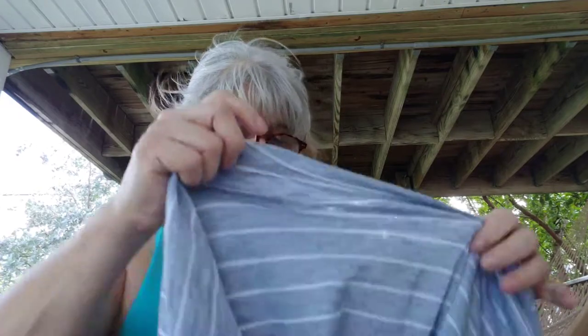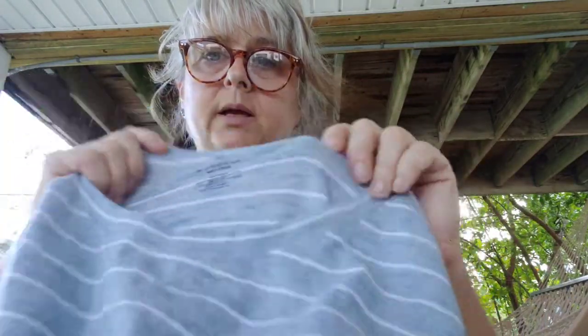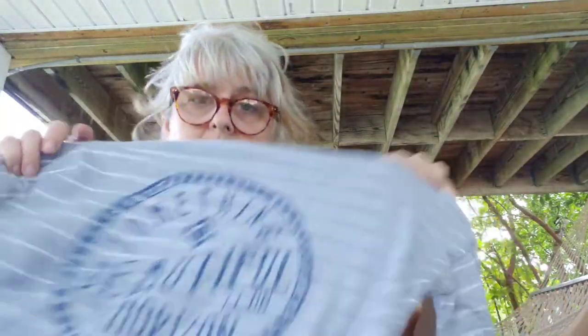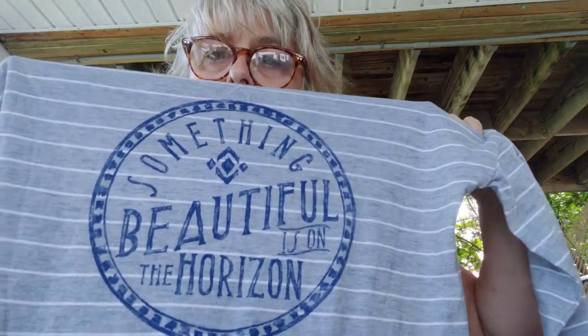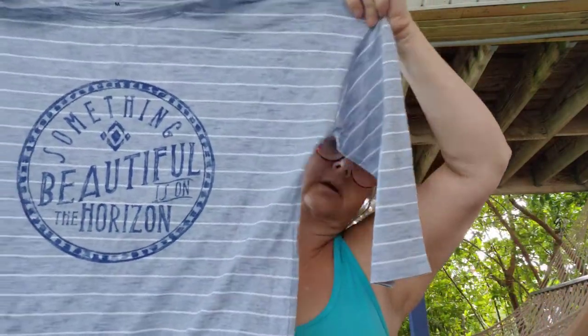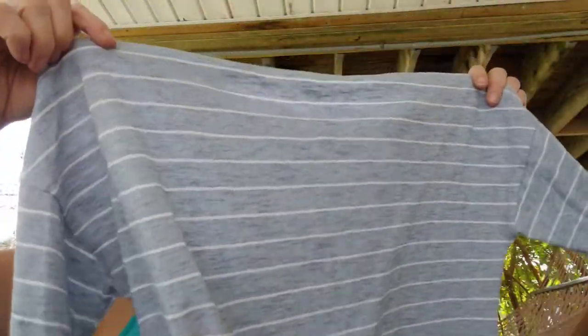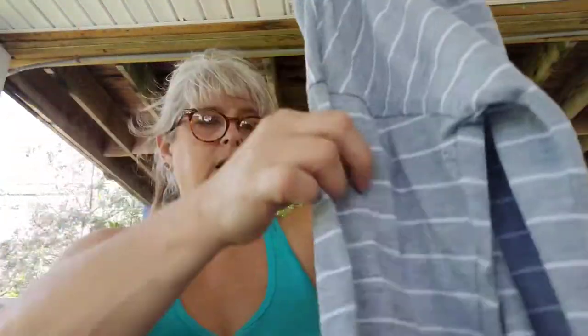Okay, this is another one that's not great, but it's not horrible. So that's Sonoma, and it's a size medium. And it says, something beautiful is on the horizon. So that's really cute. All 3/4 sleeves. This looks in really good shape. So that should do good. And that's a cotton polyester blend.